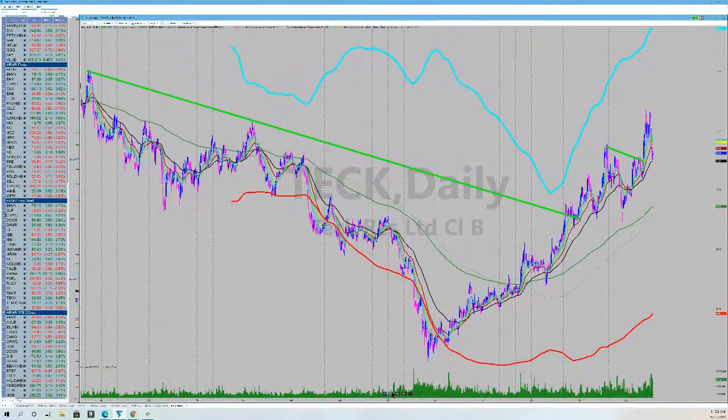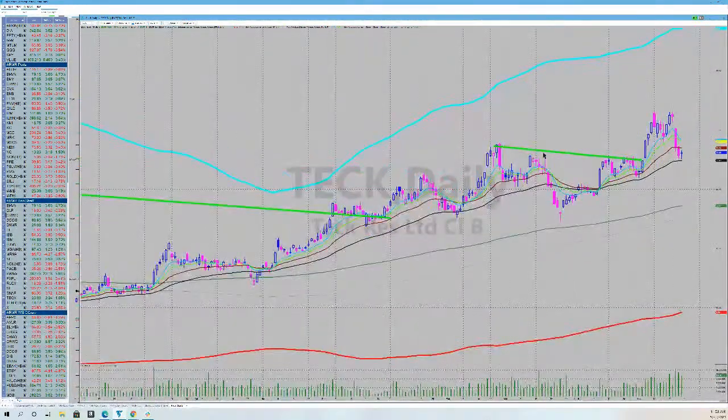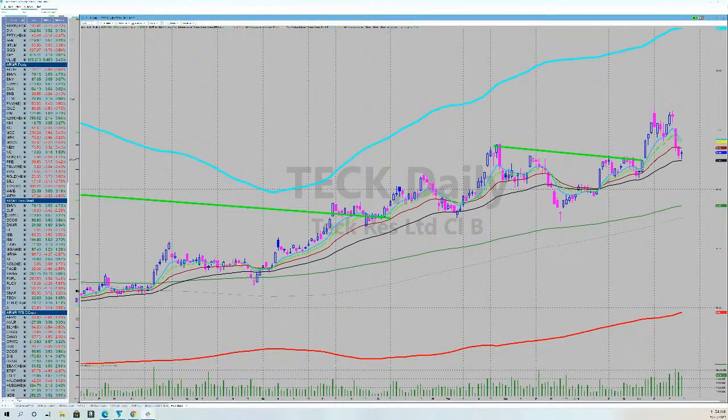So there's the downtrend. There's the play. It broke out of that nice pattern. It's pulled right back to test it, and it's holding the 50. All right. So those are the basic names that are on my whiteboard. There's many more. That list can change.